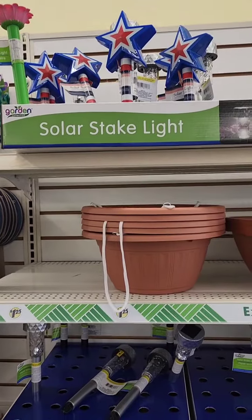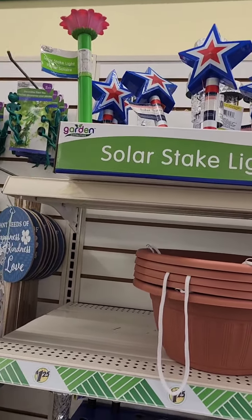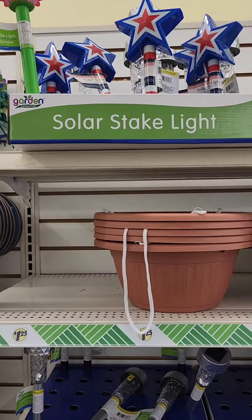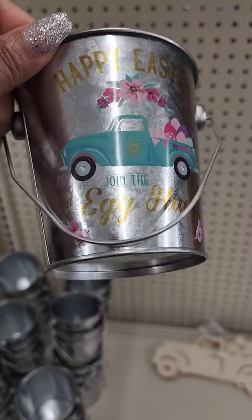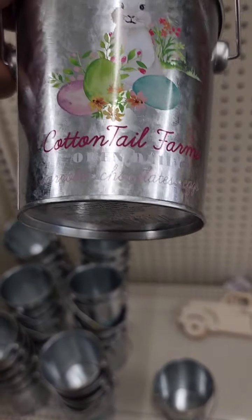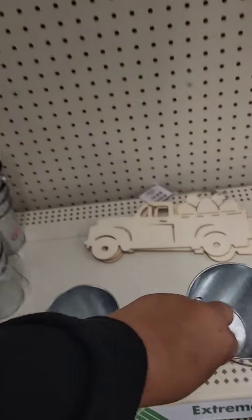I can't reach these, but they do have these yardsticks. I would be interested in seeing the flower ones, but they also have the ones for Memorial Day, 4th of July. I don't remember seeing those before. These metal pails are new. This one says Happy Easter, join the egg hunt. This one says Cottontail Farm, open daily. Carrots, chocolates, eggs. Really nice.